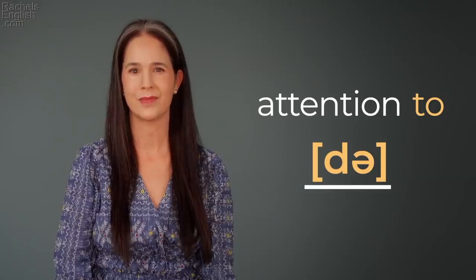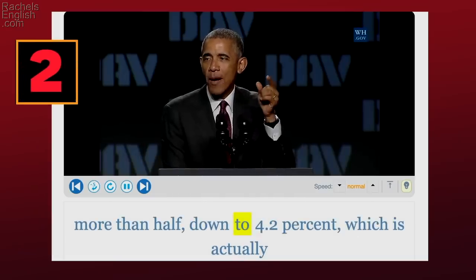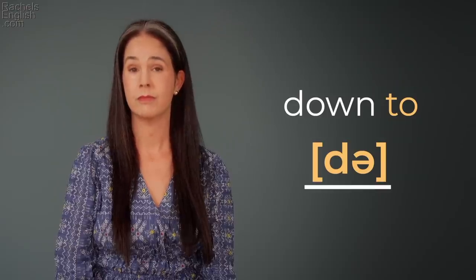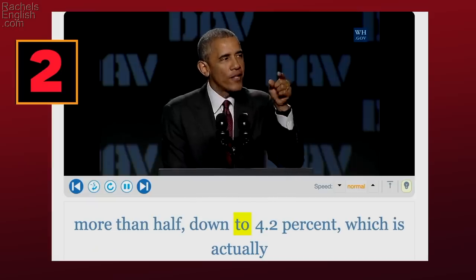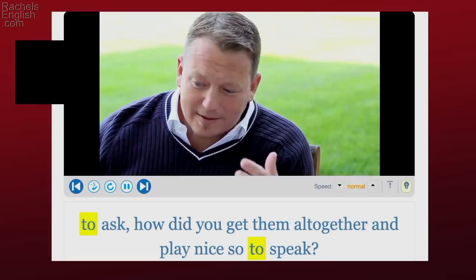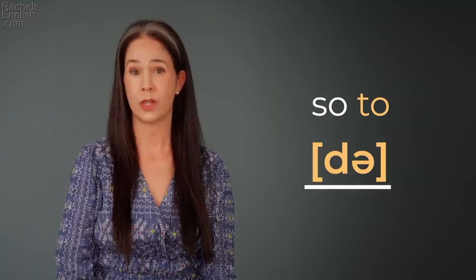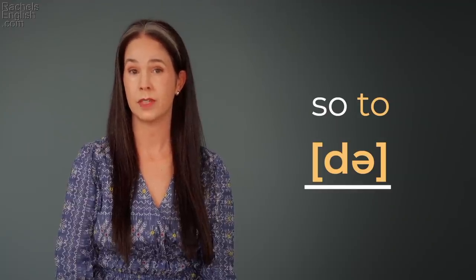Next sentence. We've cut veterans' unemployment by more than half, down to 4.2%. Down to, duh. Down to 4.2%. Next example. How'd you get them all to come together and play nice, so to speak? Soda. So to speak. Duh. So to speak. If you feel any stress about there being two different reductions of to, just stick with t. Make it fast. Link it into the words around it. It will always sound great.